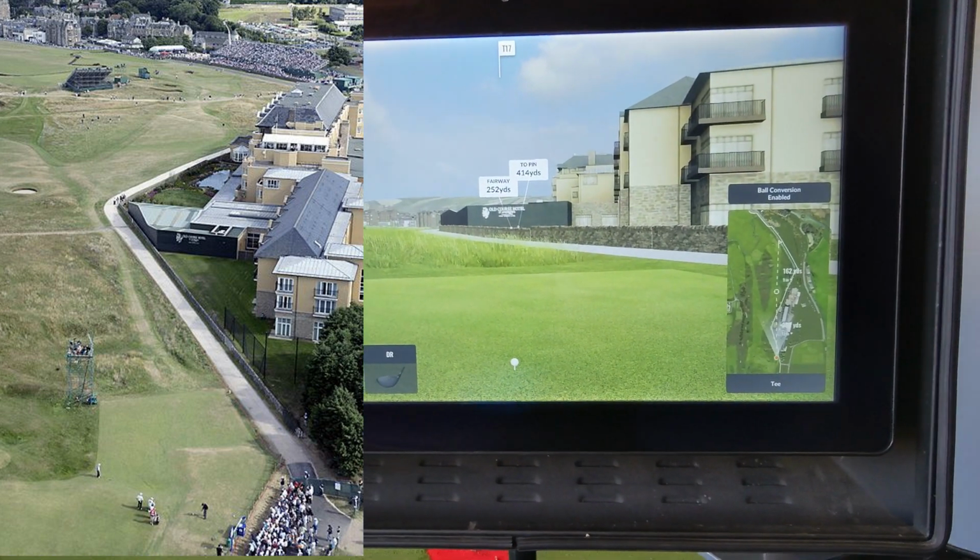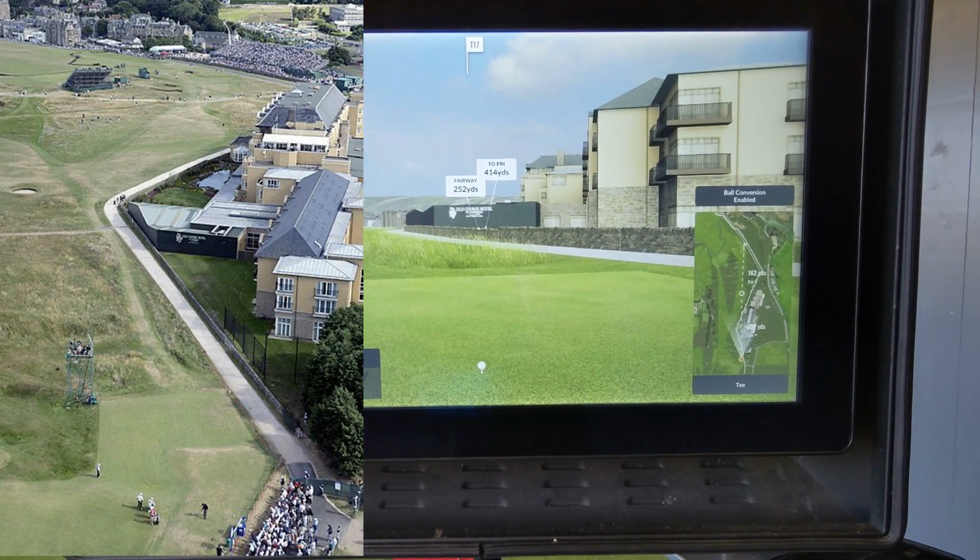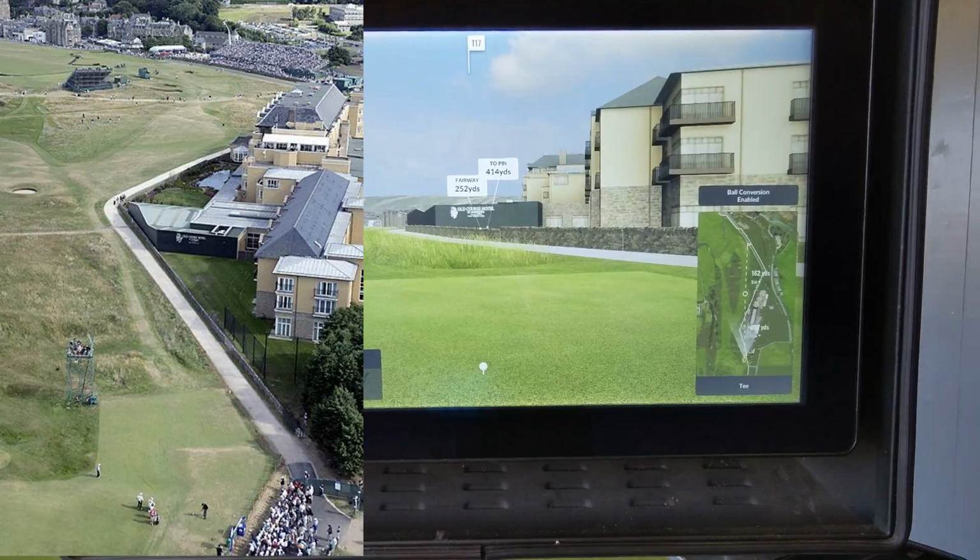So how do we prepare for difficult shots like this? Well, it's pretty simple. We practice for it. Let me show you what I mean.